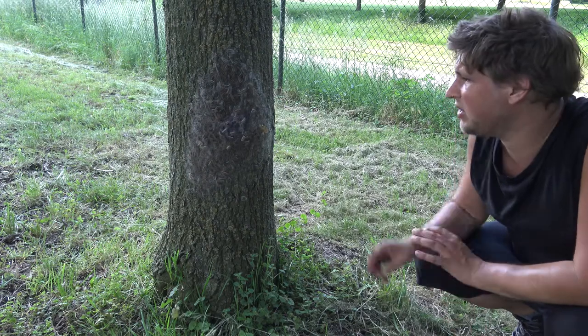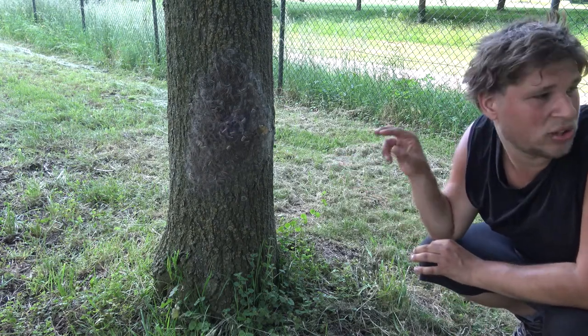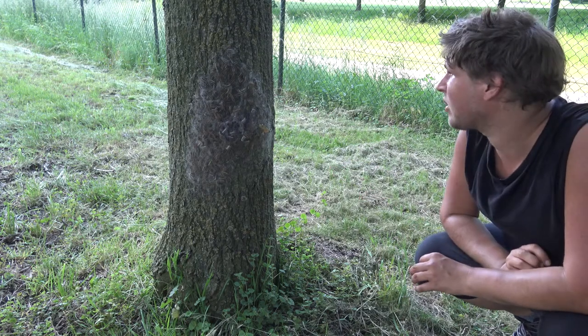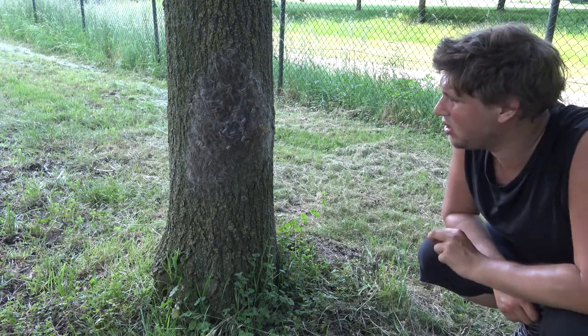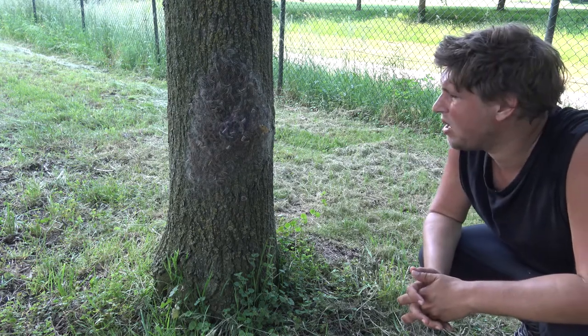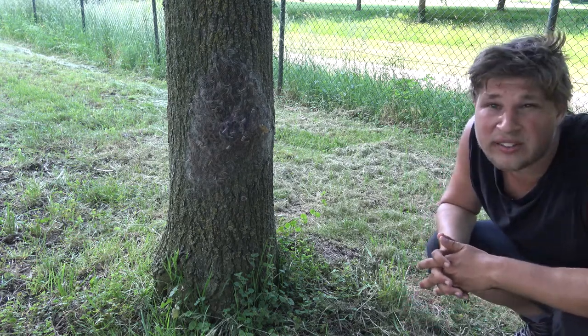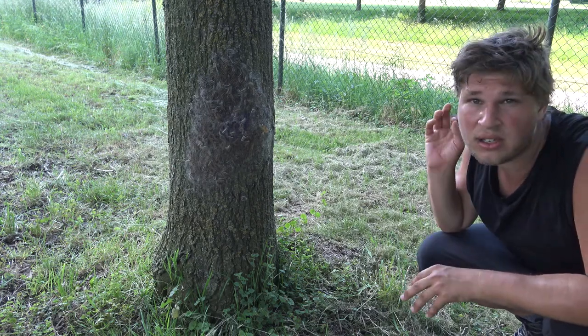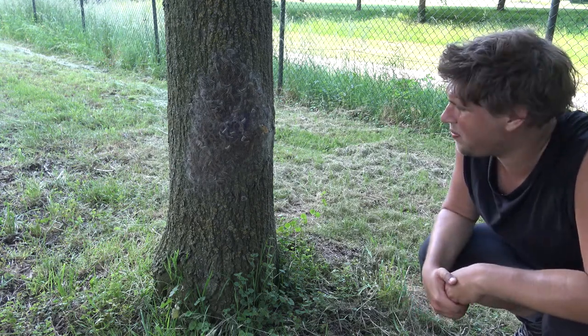So, if I had to give this species a rating of how dangerous it is, how deadly it is, I would give it a 3 out of 10. It's not really a deadly species or anything. However, if I have to give it a rating of how bad it feels, the discomfort that they give you, I give it a 9 out of 10.